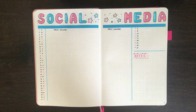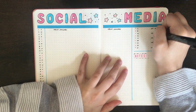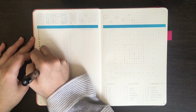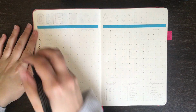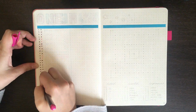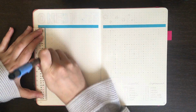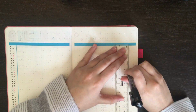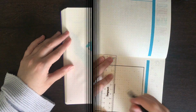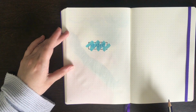After jotting down some post ideas, it's onto my one small thing and improvements tracker. To start, I'm again doing a vertical list of each day in January and setting up a tracker on the right-hand page. For this square-shaped tracker, you can see I first went in and put down some dots to guide myself. For this tracker, I'm using a 10 centimeter square.